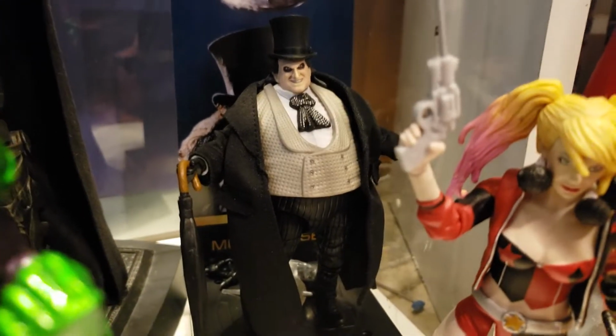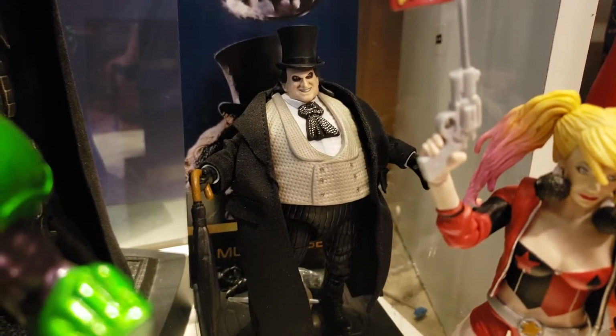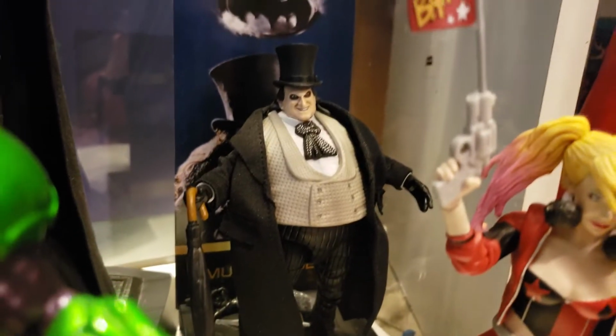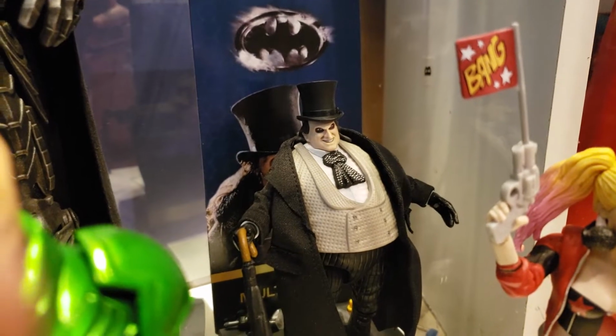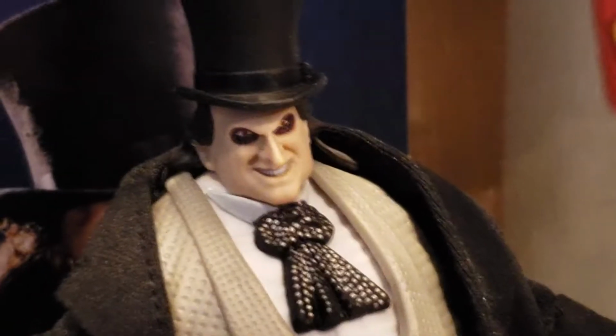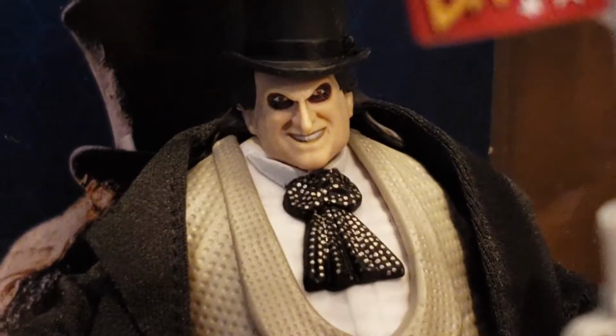This, of course, is the Danny DeVito Penguin from Batman Returns from 1992. He is on a stand back here in the corner of my Detolf, so I'm not going to be able to give you a real good 360 on him. I just don't feel like pulling him out. But he looks absolutely freaking fantastic. He is a great looking piece. Look at that head sculpt. It looks a lot like Danny DeVito, I gotta say. He is absolutely awesome. Very worthy of this list.